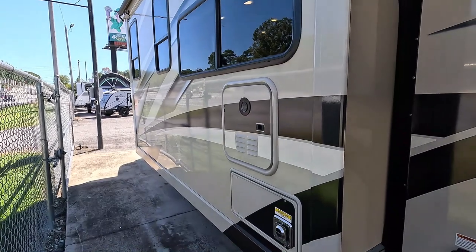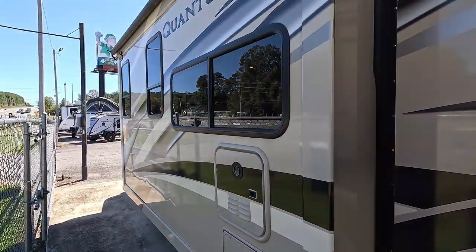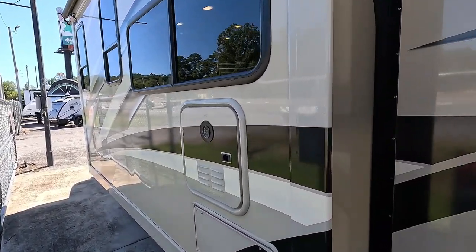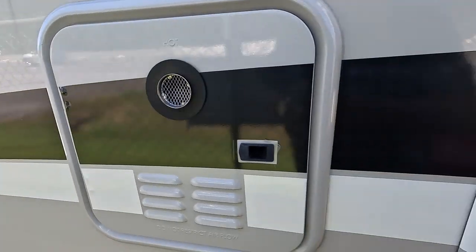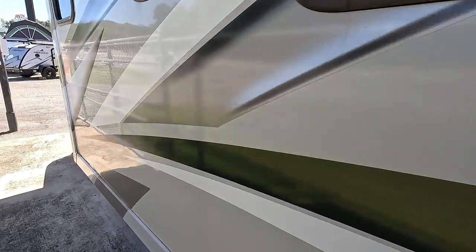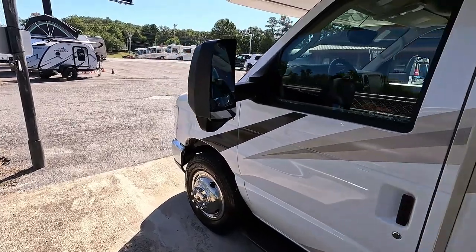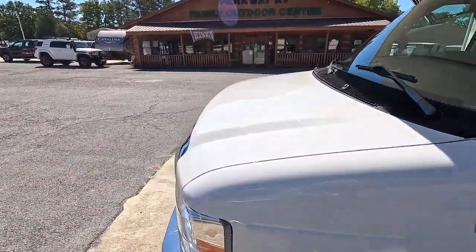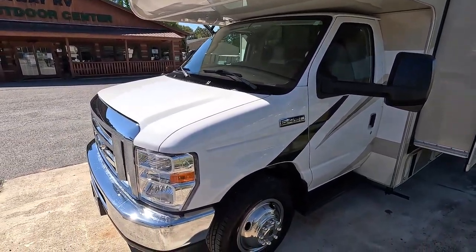And it does have the tankless instant hot water heater. So you turn that switch on, and by the time you get your robe to get in the shower, you've got literally unlimited hot water. Tires look great. Outside shower as well. And I'm trying to find a fault on this thing to show you. Not having much luck at all.